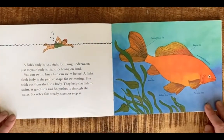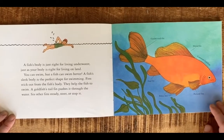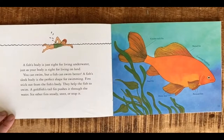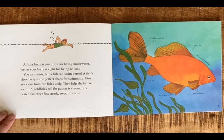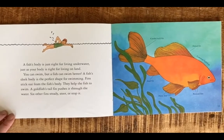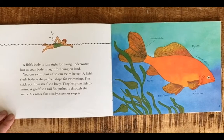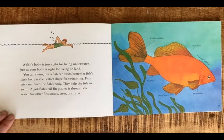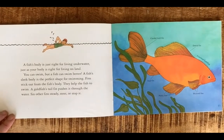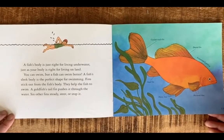A fish's body is just right for living underwater, just as your body is right for living on land. You can swim, but a fish can swim better. A fish's sleek body is the perfect shape for swimming. Fins stick out from the fish's body. They help the fish to swim. A goldfish's tail fin pushes it through the water. 6 other fins steady, steer, or stop it. All their fins have a job.